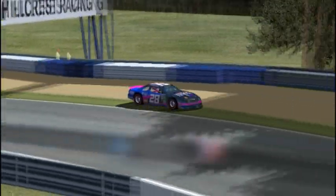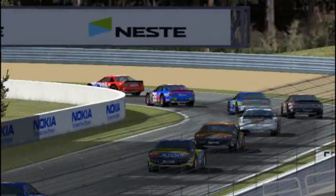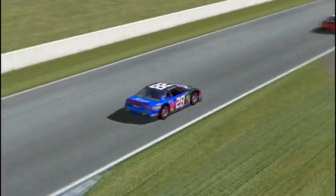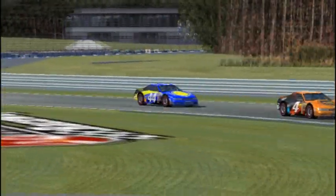Alexis Rainsford pulled out a sizable lead after lap 1. Here's Chris Davenport. Rainsford's emotional partner, I think that's the best way I can put it. Going wide, he's really been known for his reckless defending during this weekend. In all the qualifying sessions, Davenport's car was known for being very, very wide.